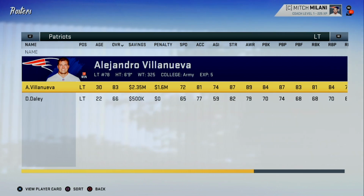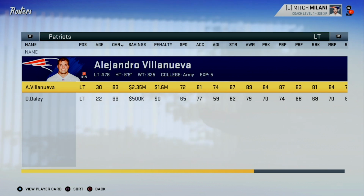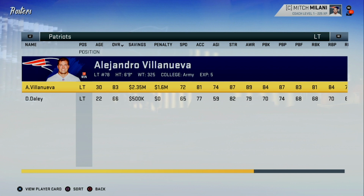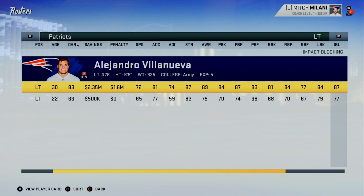Villanueva is my left tackle, which I believe I selected first on the offensive line, maybe second, but either way, Villanueva is a solid all-around tackle. I just wanted somebody that could do a little bit of everything, whether it was pass block, specifically for Tom Brady, because there's a lot of good edge rushers out there, and in this game, edge rushers are OP, especially.